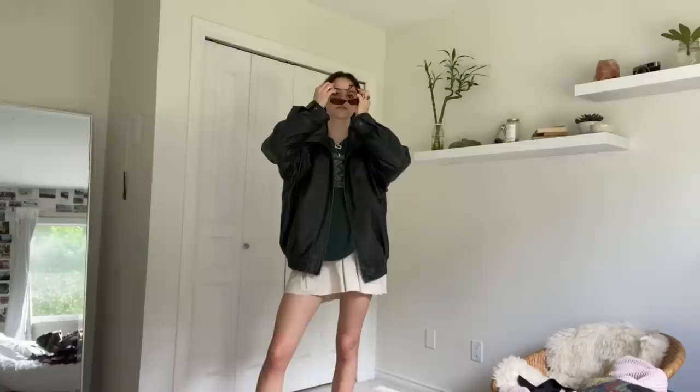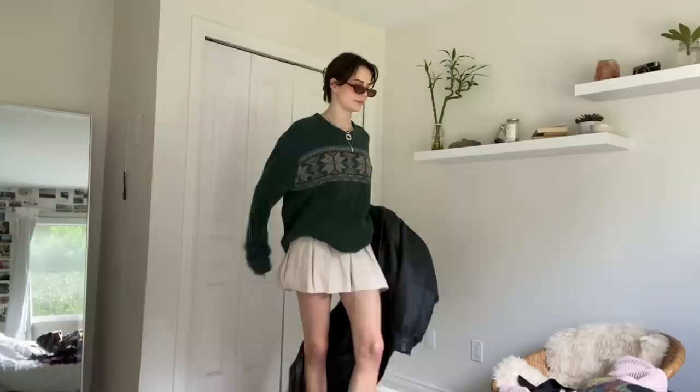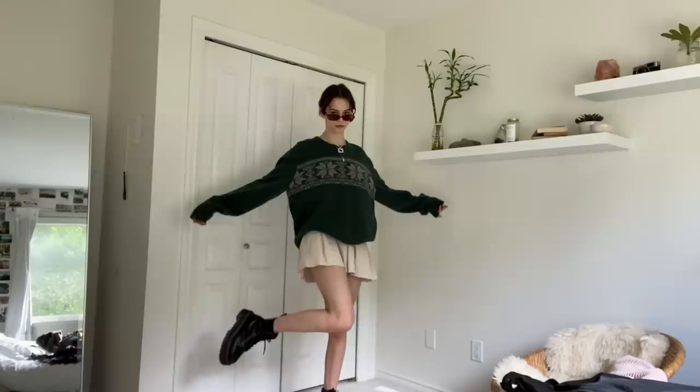So I like this outfit, and I think it's cool, and I like the cream skirt, and I like the grandpa sweater. You could just wear it with the grandpa sweater. I like it like this probably better, but it just depends on how cold it is where you are.